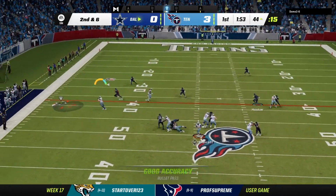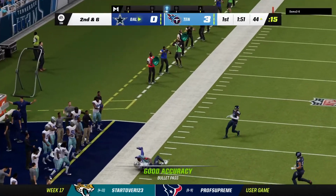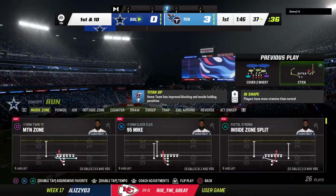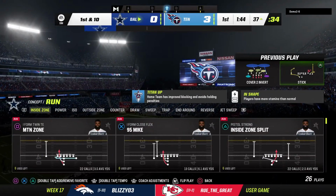From the 44, Prescott. He'll get this out wide here to Elliott. And he'll get it down on the play to the 37. 6 yards to pick up, and that's a first down.